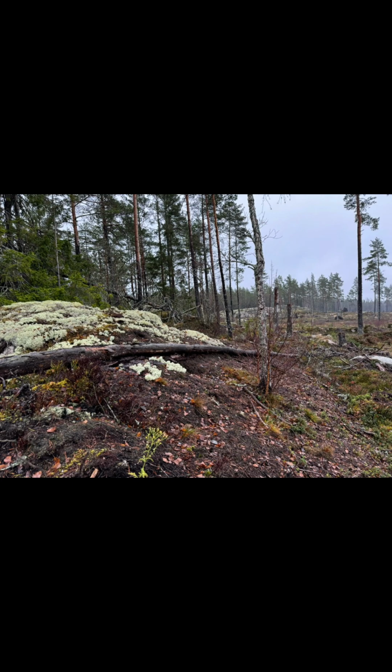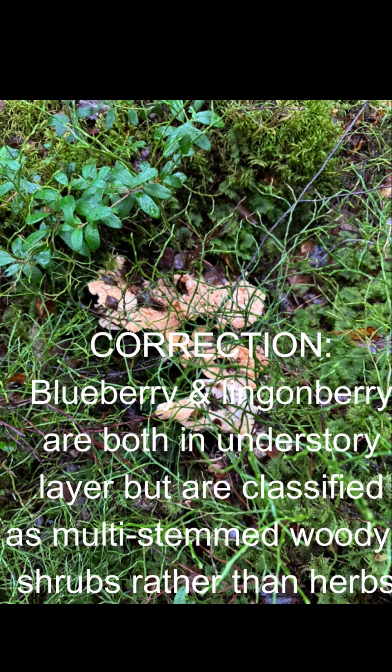rocky ground. The understory ground cover of Swedish forests includes lichen and moss, herbs such as lingonberry and blueberry, and fungi such as chanterelle and hen of the wood, all of which may serve as indicator species due to their variance with soil moisture and nutrient gradients.